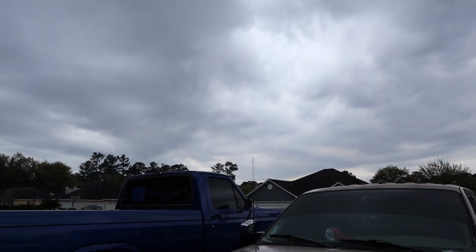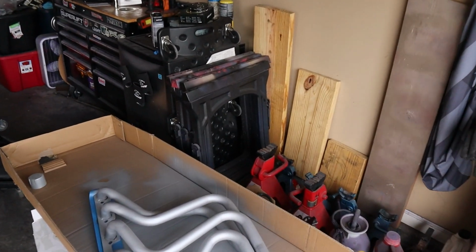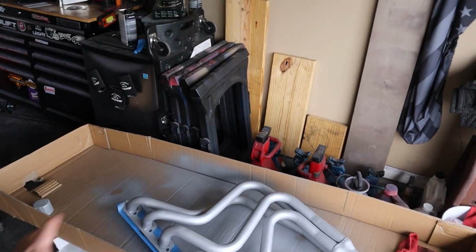That is, God willing, if it's not raining, because the sky looks pretty wicked right about now. So hopefully it's not raining in about an hour and a half, 2 hours. We can get this thrown back on the truck, exhaust manifold, gasket and all.